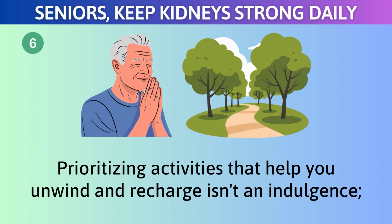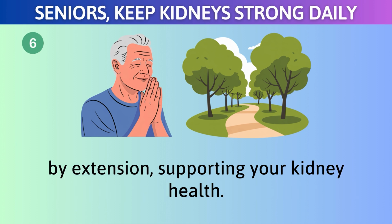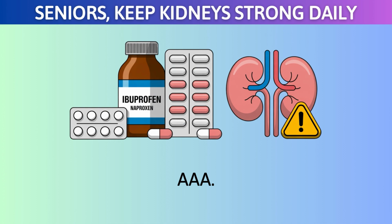Prioritizing activities that help you unwind and recharge isn't an indulgence. It's a necessary component of maintaining your overall well-being and, by extension, supporting your kidney health. By consciously incorporating these stress-reducing practices into your daily routine, you can better manage stress's impact on your body and protect those precious kidneys.